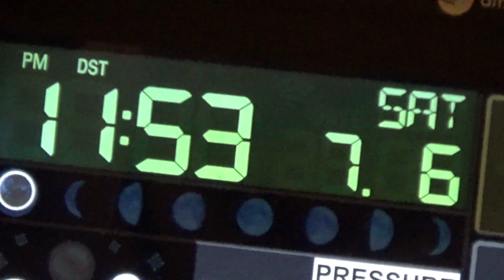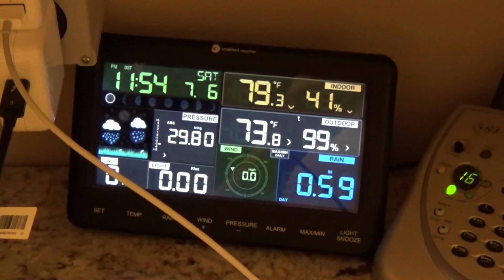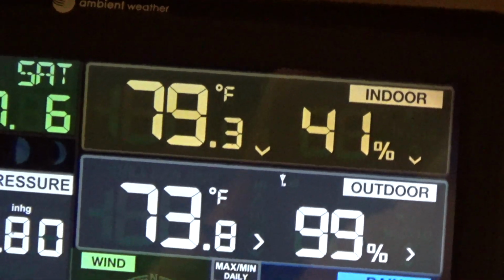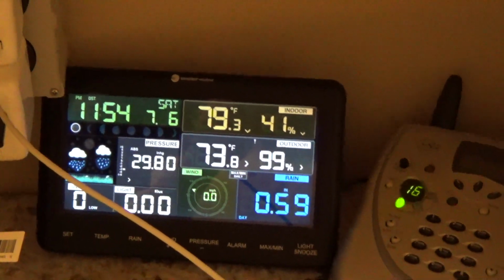It's now 11:53. I just took a bath and did a couple other things around the house here. I'm about to go to sleep. It's 79 degrees, over 41%. It's completely comfortable to me. So before I shut everything off for the night, let's take a look outside.